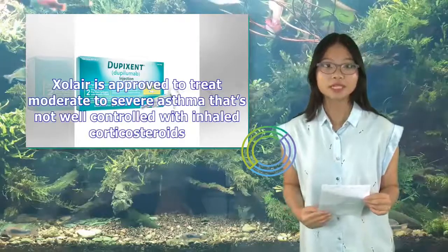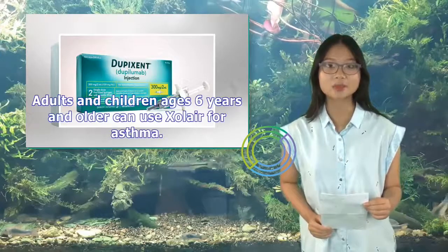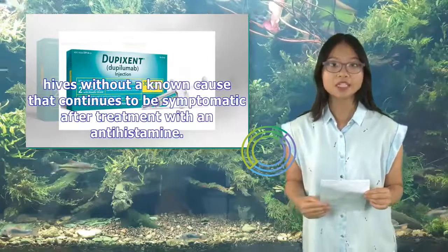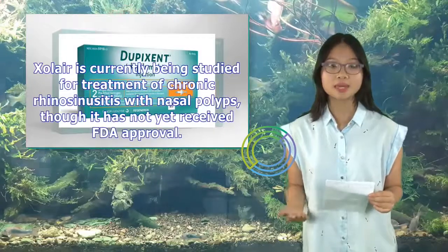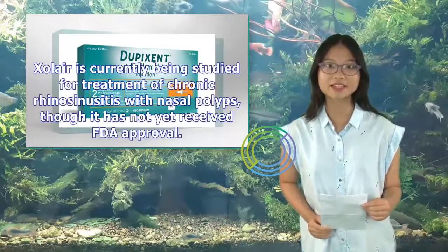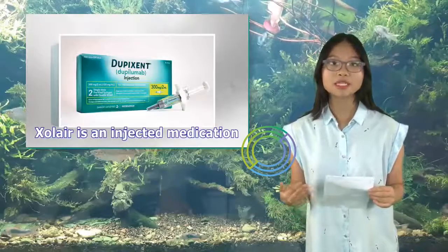Xolair is approved to treat moderate to severe asthma that's not well controlled with inhaled corticosteroids. Adults and children ages 6 years and older can use Xolair for asthma. Xolair is also approved for use in adults and children ages 12 and older who have chronic hives without a known cause that continues to be symptomatic after treatment with an antihistamine. Xolair is currently being studied for treatment of chronic rhinosinusitis with nasal polyps, though it has not yet received FDA approval. Xolair may be used off-label to treat chronic rhinosinusitis with nasal polyps. Xolair is an injected medication.